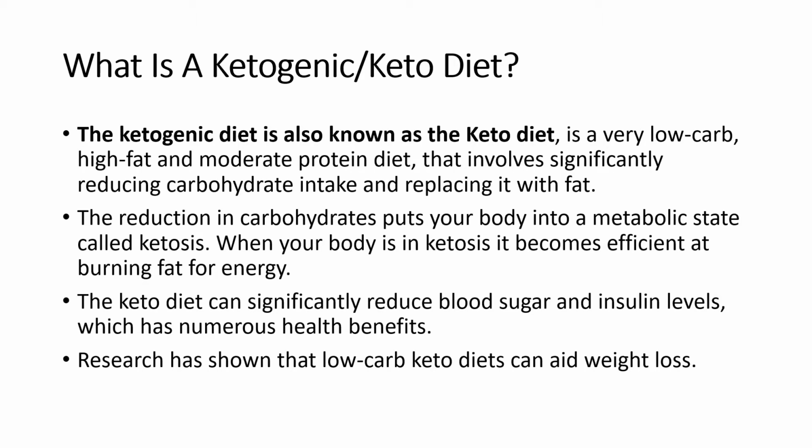What is a ketogenic or keto diet? The ketogenic diet is also known as the keto diet. It's a very low carb, high fat, and moderate protein diet that involves significantly reducing carbohydrate intake and replacing it with fat. The reduction in carbohydrates puts your body into a metabolic state called ketosis. When your body is in ketosis, it becomes efficient at burning fat for energy.